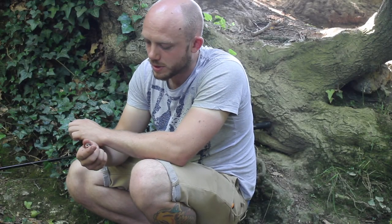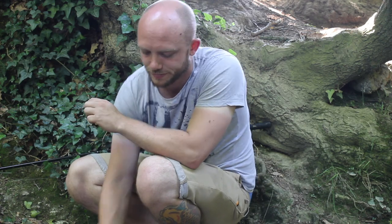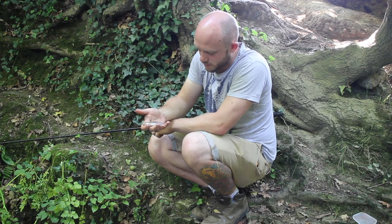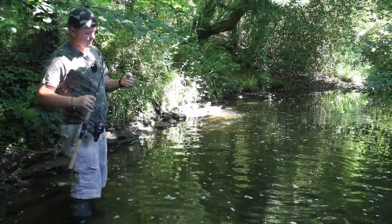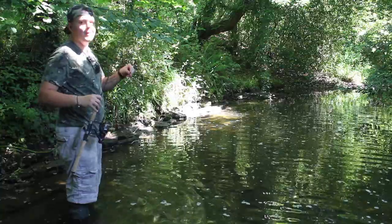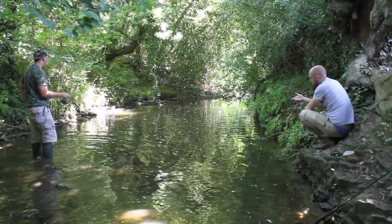Alright guys, just going down to Red River now. I've had a chub and just caught this little gudgeon. I'm just floating a couple of maggots down the stream. Hopefully we get some more little ones. Okay guys, another little gudgeon. That was a chub. It nearly went in my welly. Another little gudgeon.